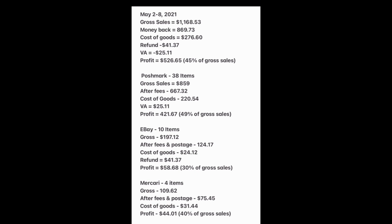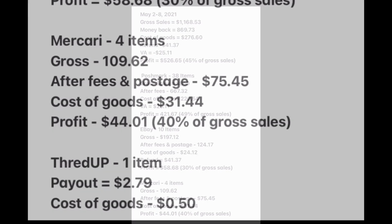My cost of goods have not gone up. The other factor I think is Mercari. It was only 40%, but that is intentional because I'm trying to take lower offers to establish myself on the platform. But I think now that I've had a few sales, I'm going to increase that so that my actual profit is a higher percentage.